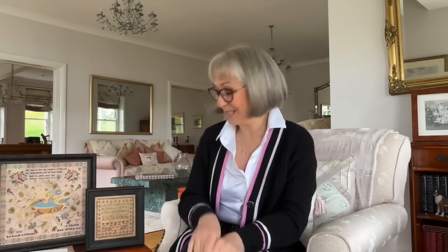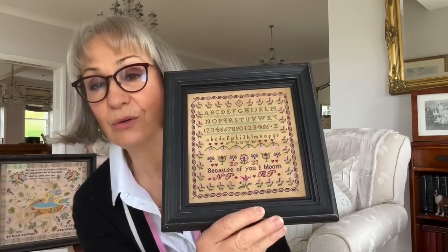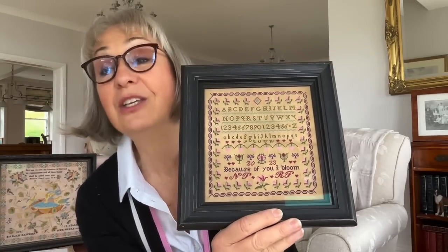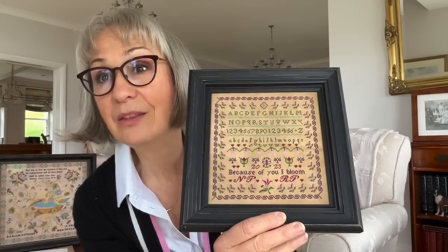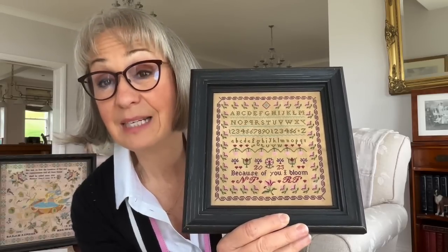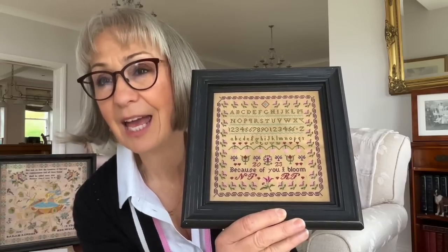This week we had a new release, Because of You I Bloom. And for those of you who regularly watch my floss tubes, you would have seen this sampler being stitched. It's one that I stitched for my husband Ray, and it's because of Ray that I bloom. Ray showers me with love and care every single day.